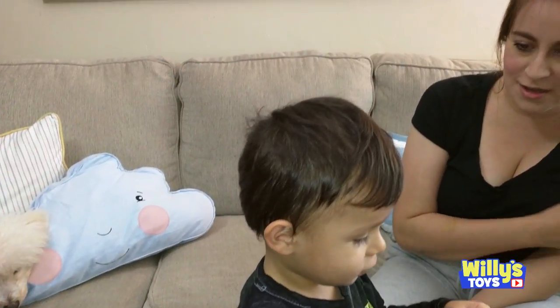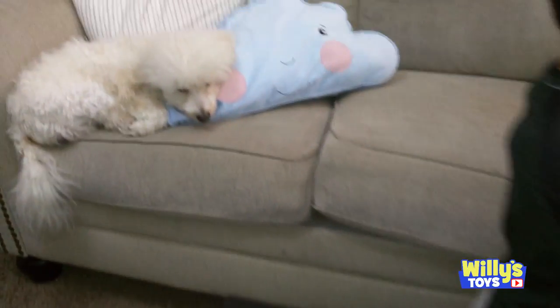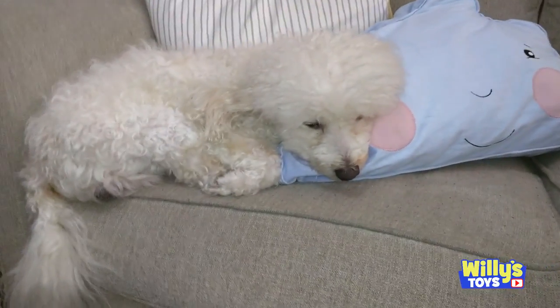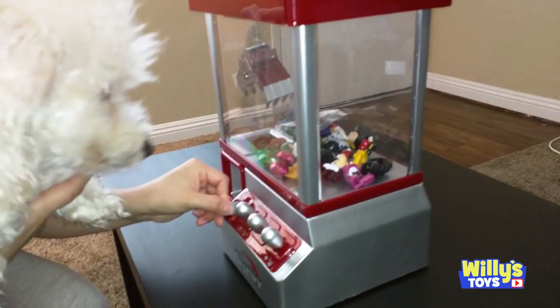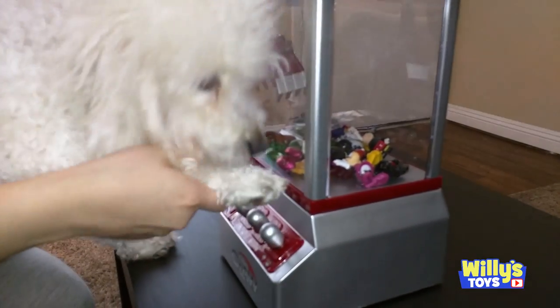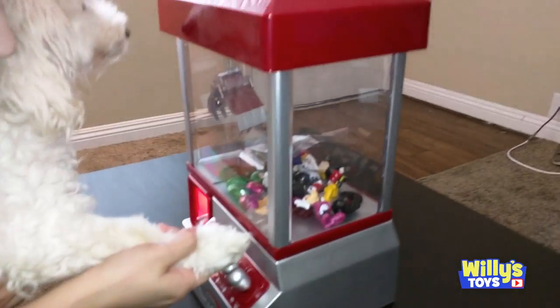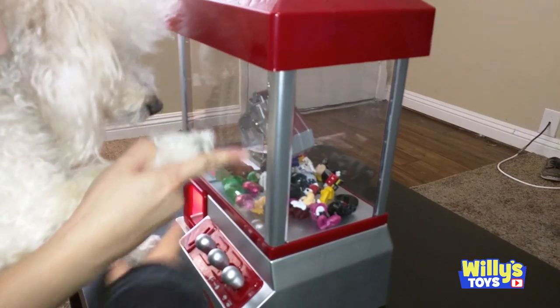Squished. It's squishy? Yeah. Delicious. You wanna try it? Bumboy, you wanna give it a try? Oh, he's like, what is this? Try it, Bumboy. Look, we should put little dog treats in there.